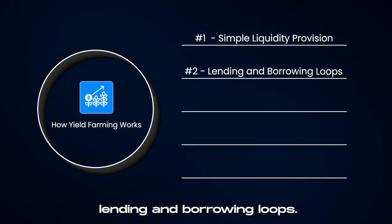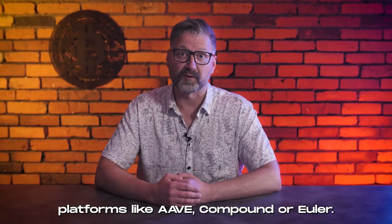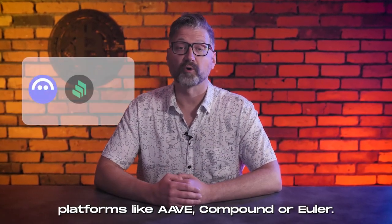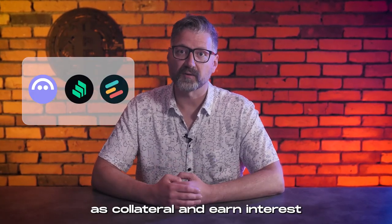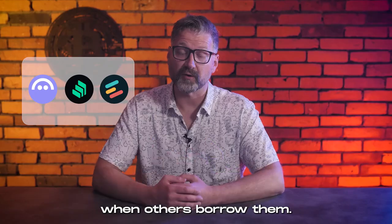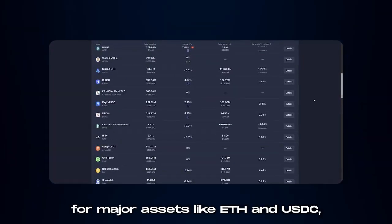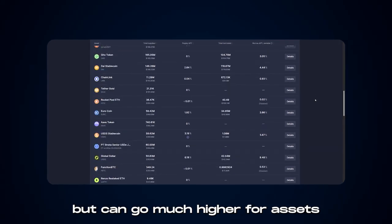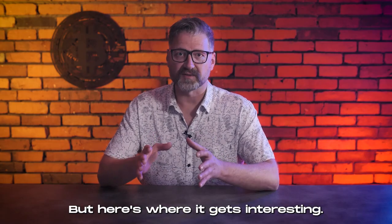Strategy 2. Lending and borrowing loops. The next level up is using lending platforms like Aave, Compound, or Euler. In its simplest form, you deposit your assets as collateral and earn interest when others borrow them. Current rates range from 3 to 8% for major assets like ETH and USDC, but can go much higher for assets in high demand. But here's where it gets interesting.